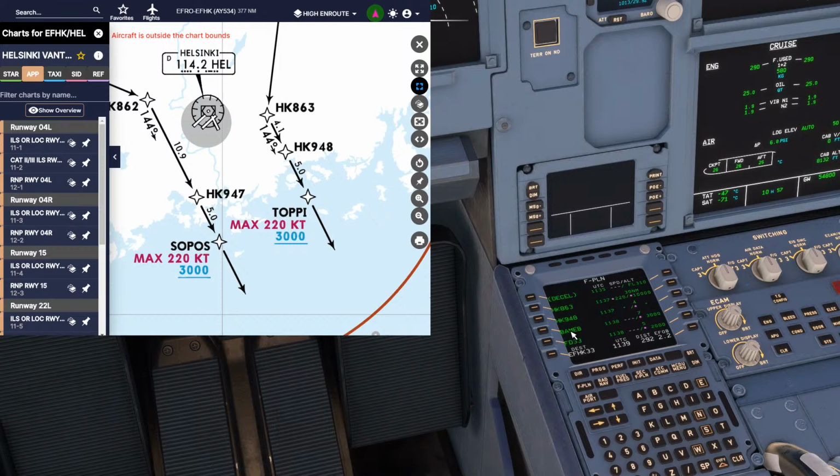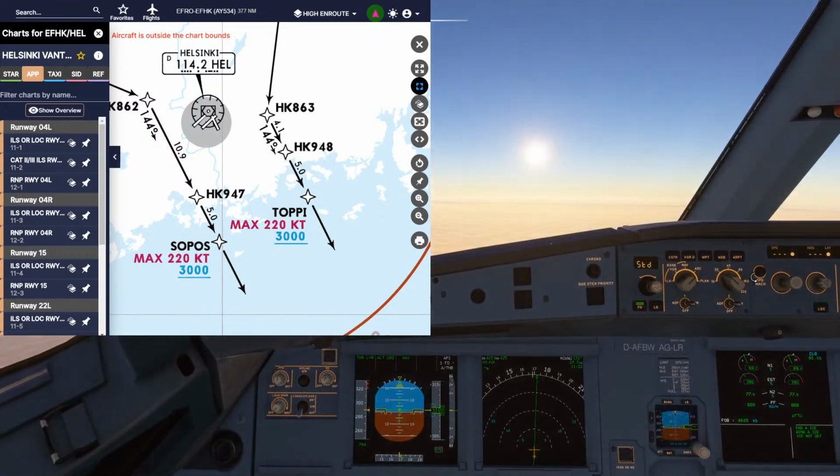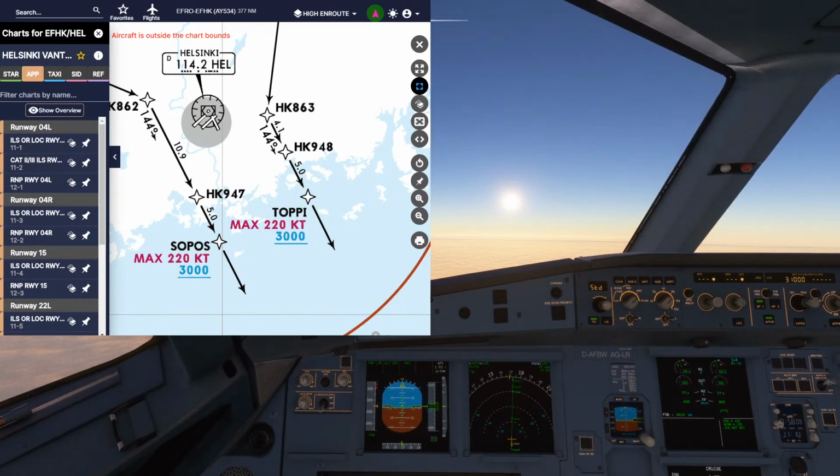So before BAMEB and after HK948 there should be a waypoint called TOPI, and we're using the Navigraph data as well, so that's a little surprising there. That's obviously not working as it should be, which is crazy because some people are paying 90 quid a year for this and it doesn't work for them. But go back to the charts.